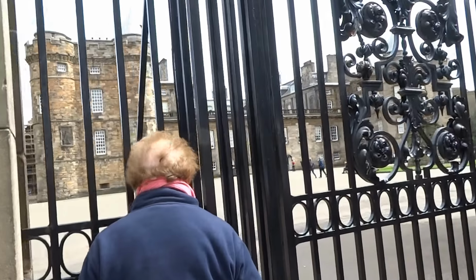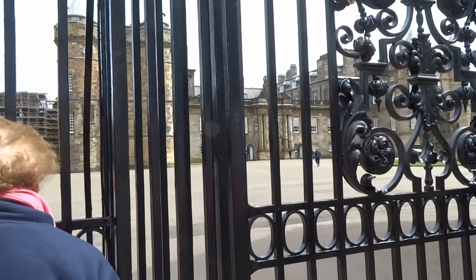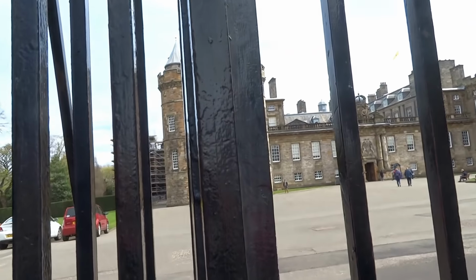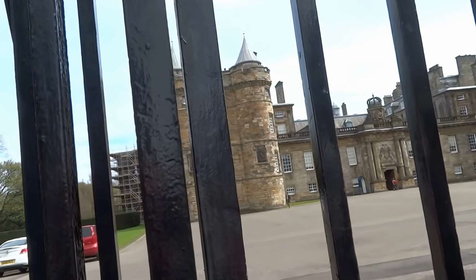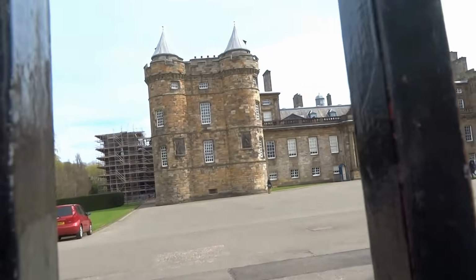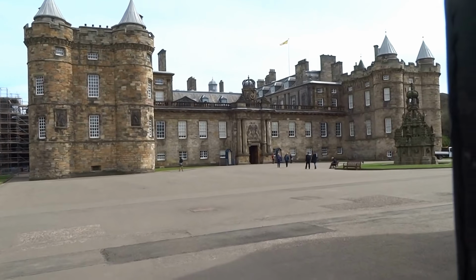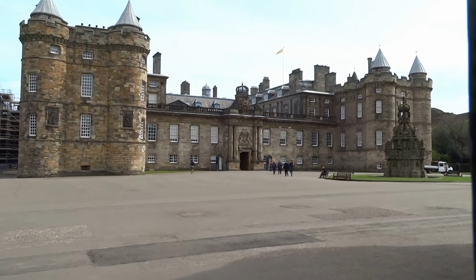Now what you're looking at actually developed from an abbey that was built just to the left. You can see concealed by scaffolding at the moment, they're doing some remedial work, is the original remains of the original Holyrood Abbey. The story of how this got founded goes back to the time of King David I of Scotland in the 1120s AD.